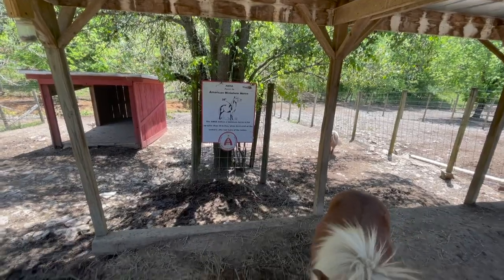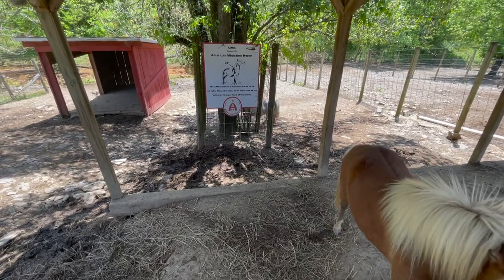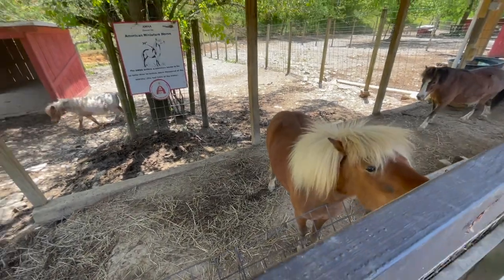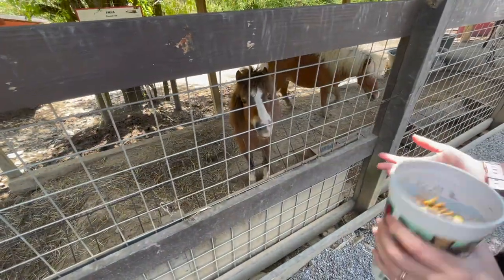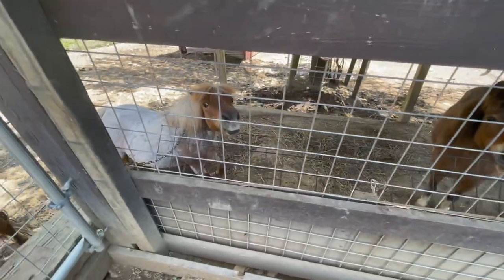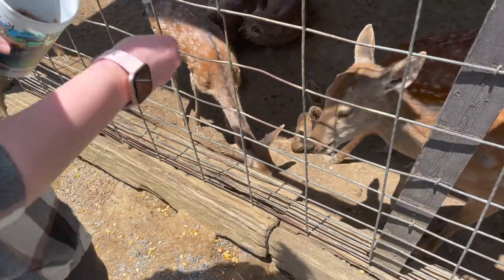So apparently a mini horse is defined by the AMHA as no taller than 34 inches. You need to feed this one. I think that's what it wants. They want some food because they don't care about me talking about what their specifications are. Hi, friend.